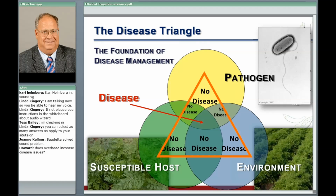Well, you can run into some problems doing that because when that drip tape shuts down, it's going to create a little bit of a suction. The water is going to be in on it, and it will have a tendency to suck in a little bit of dirt and some other problems. So what we always say is you want your emitter side up, okay?